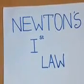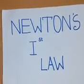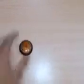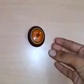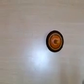Let us conclude Newton's first law by a simple experiment. For this, you just need a spinning top. Let us consider circular motion. When I make this top rotate, it remains in the state of circular motion unless I stop it by an external force. My hand is the external force which acts on it to stop it. If my hand never stops it, it tends to continue in its circular motion.